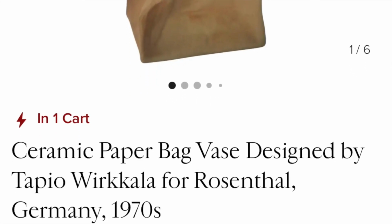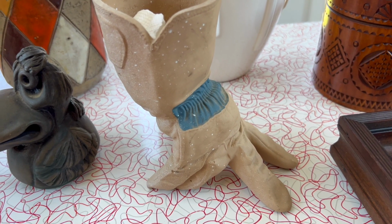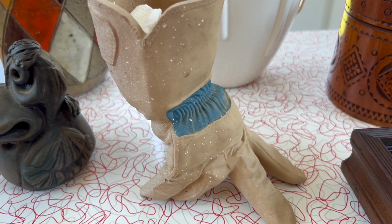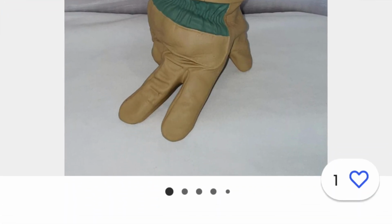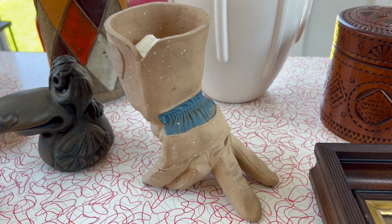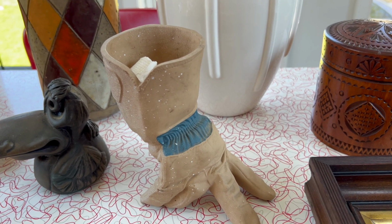And so I saw this, my brain was like, I should buy that, but I didn't know what it was. I've never seen it before. Now this seems to have some paint speckles or something on it, which I actually think makes it seem more like a glove, and maybe that's actually part of the design. But I'll put up a comp for this particular artist. I believe the name is Michael Harvey, but again, the comp will tell you, well worth taking the chance, when I had no idea.